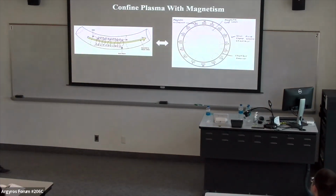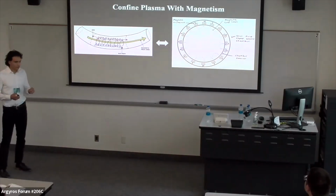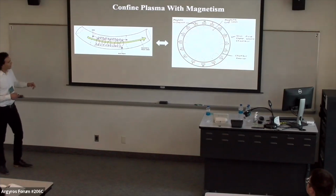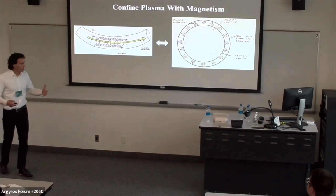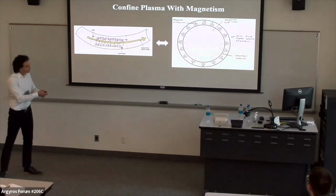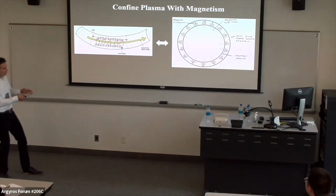Additionally, I'd like to confine the plasma with magnetism. See, plasma has a really interesting dynamic with magnetism, as illustrated in this first picture, where the magnetic field line spiralizes the electrons and ions. So taking advantage of this behavior, I'd like to wrap the chamber in permanent magnets that are alternating in magnetic orientation so that their field lines feed into one another. And then you can imagine that these charged particles are spiralizing in a localized area.